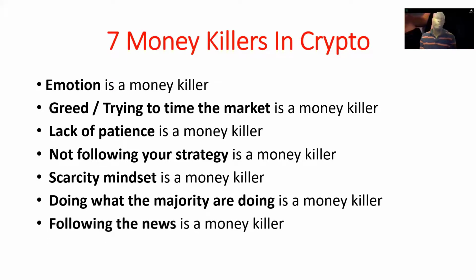And lastly, following the news is a money killer. The news and all the headlines and so-called analysts who don't know a thing of what they're talking about, they're just journalists. Following the news: Bitcoin is up, Bitcoin is down, Bitcoin is dead, Bitcoin is ruined, Bitcoin is destroyed, the government is going to stop it tomorrow. All this nonsense creates fear, uncertainty, and doubt. It's a money killer. People ask, should I stay? Should I go? Should I withdraw? Just stop listening to it. It's all rubbish, garbage, as you guys say in America.